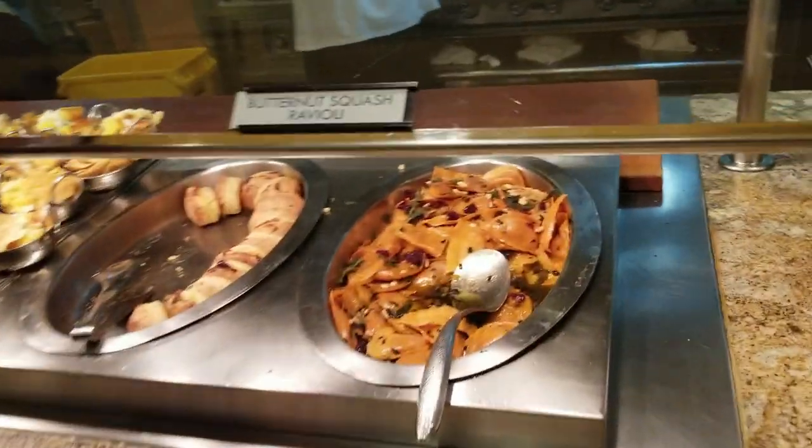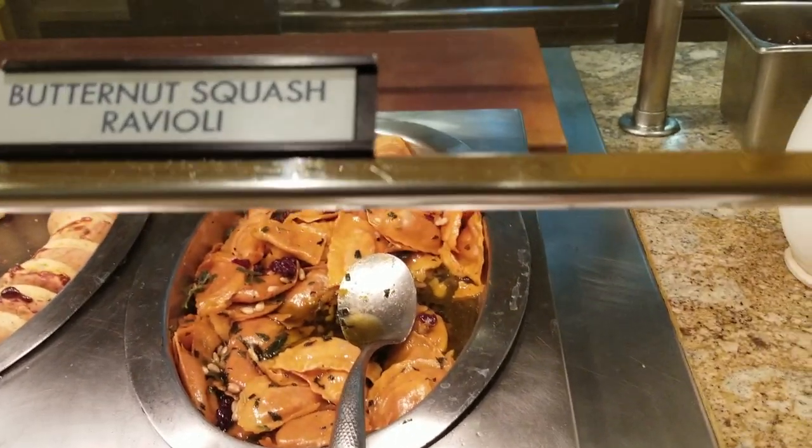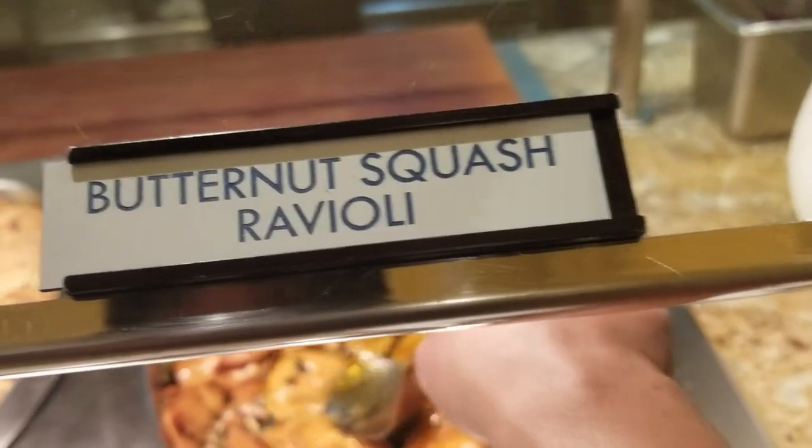Some butternut squash ravioli, which I'm going to partake in. I don't know about you guys, but I will. I'm going to get a scoop of that. I had a little bit of that. It was good. You like the butternut squash, Ed? I did. Yeah. Cool. Yeah, let me get one of those at least to taste.